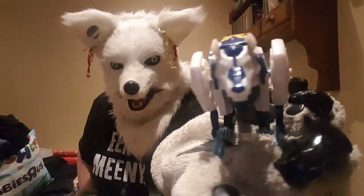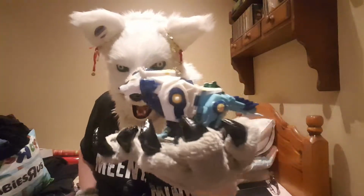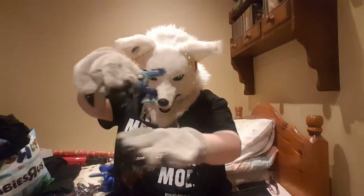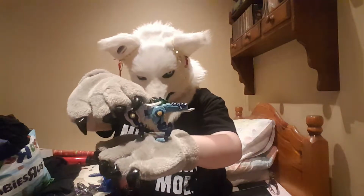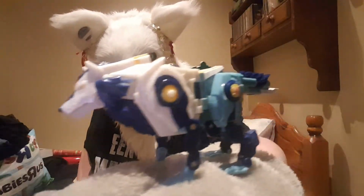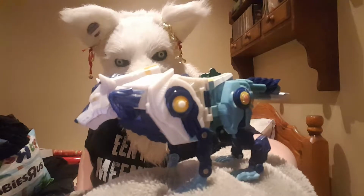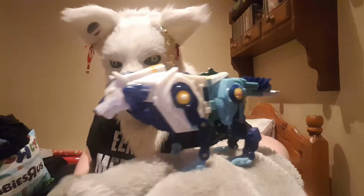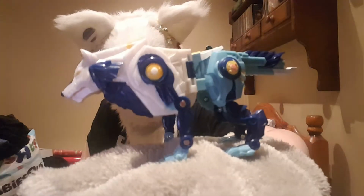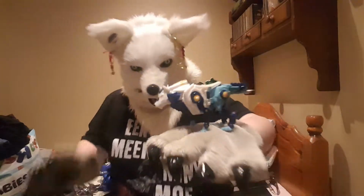No articulation in the head, but that's just because the head is the gimmick. But the articulation in the legs is really cool. Right, let me put him on the back of my hand. There you go, you'll see him better on the back of my hand. But yeah, Cybertron Snarl is a wolf Transformer that I can definitely recommend you picking up, A, if you like Transformers, or B, if you just like wolves and want some weird looking wolf figures.